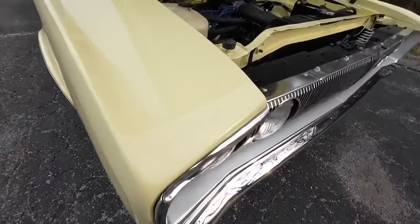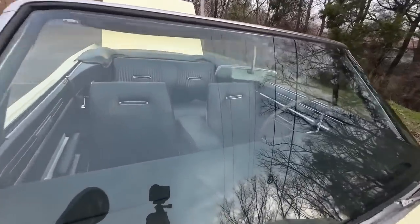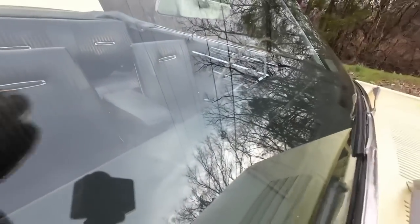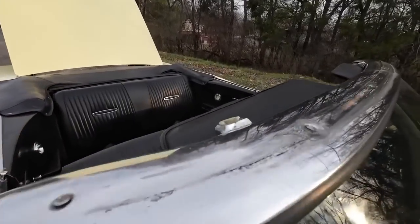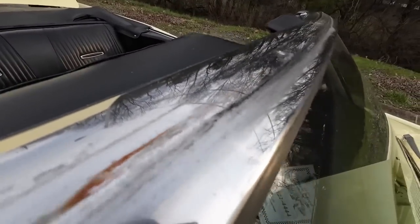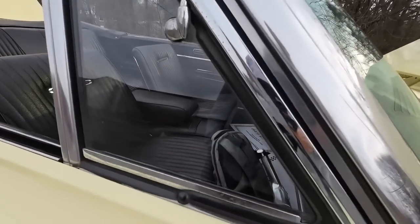Up the top here. Sorry about the wind, it just all of a sudden got really windy for us. And it's kind of cold. Front windshield on this one, little chip there in the middle. Trim looks good around it up top. Scratch. Vent window looks good, seal looks good.